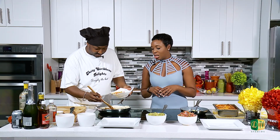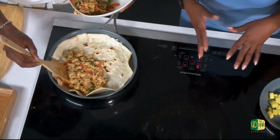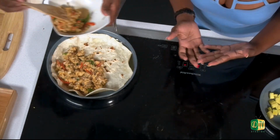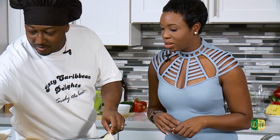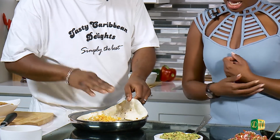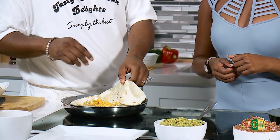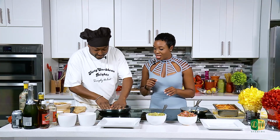Very simple, easy dishes that we can make with conch, a food that people think is so hard and complicated to use, but we've actually proven that conch is very versatile and easy to play with. It doesn't take that long. Not at all. Some more cheese, my favorite. If you would like, you can add some pico de gallo and guacamole in this, or put it on top. It's up to you. However you want to eat it, because it's fun food.